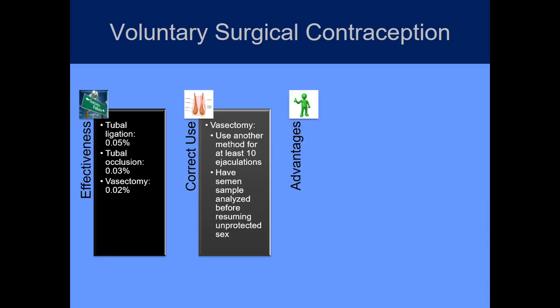With the tubal ligation and tubal occlusion, there's a length of time that you're supposed to wait before you have sex, because you've got to let the occlusion grow and stuff like that. The advantage is the same as any other long-term option. You don't have to worry about it. And then the added advantage is that it really is permanent, so for the whole rest of your life, you don't have to worry about this.